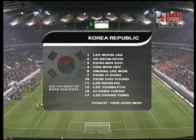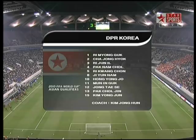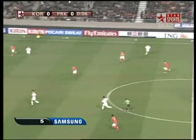It's a South Korea side that sees two changes to the one that played last time out when they drew with victory for them at the weekend. It saw them 2-0 victors over the UAE, courtesy of Park Nam-chol and Mun In-guk. Just a solitary change from that happen.